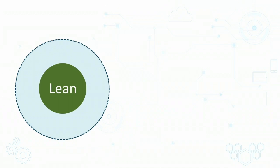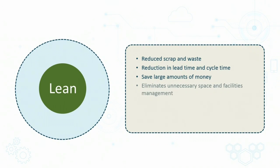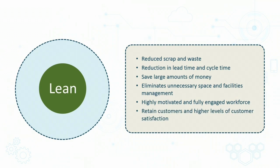For example, improvements in the value stream usually lead to reduced scrap and waste, as well as a reduction in lead time and cycle time. All of these savings in time and materials save large amounts of money. Adoption of a pull system results in smaller inventories, which eliminates unnecessary space and facilities management. The workplace often undergoes a culture change, producing a highly motivated and fully engaged workforce, where people take pride in their work. Finally, and most importantly, organizations that adopt lean retain customers and report higher levels of customer satisfaction.